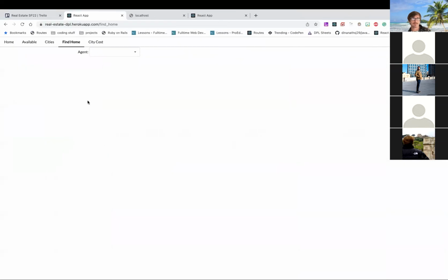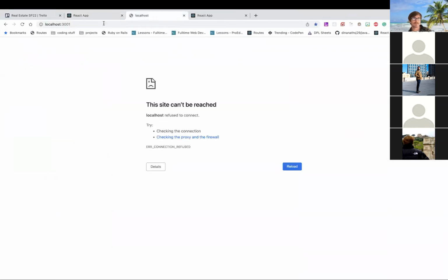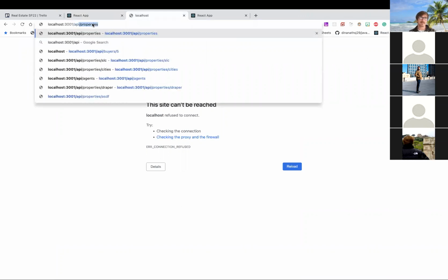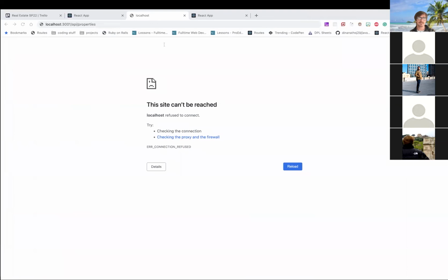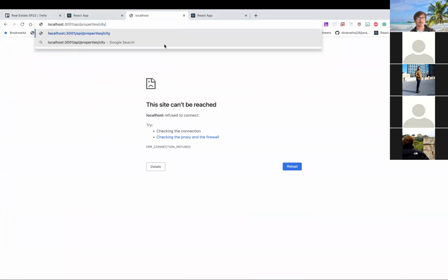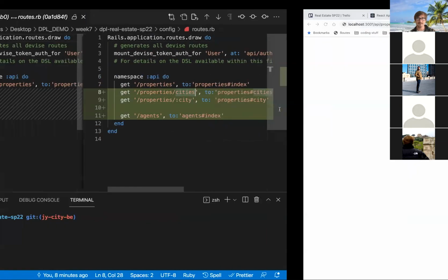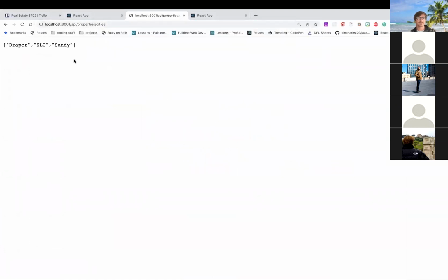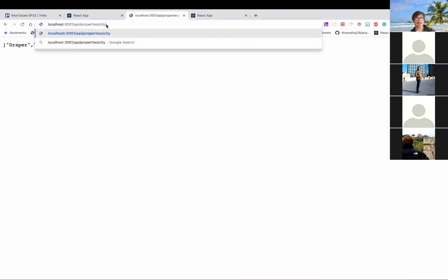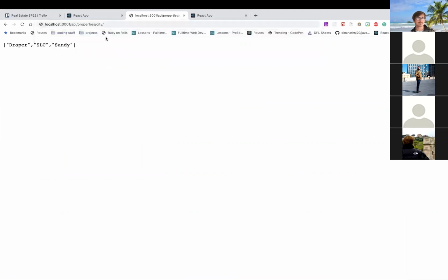Go to Chrome, localhost 1, API, properties/city. Or is it cities? So we added that path. That gives us our cities. I can do city and then give it a specific city.